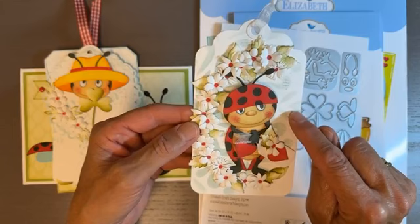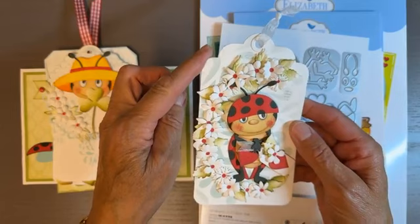From Josette? No, this stencil. The stencil. Yeah. On the tag from Josette's collection as well. You're in love, Corey. Me too. I'm in love.